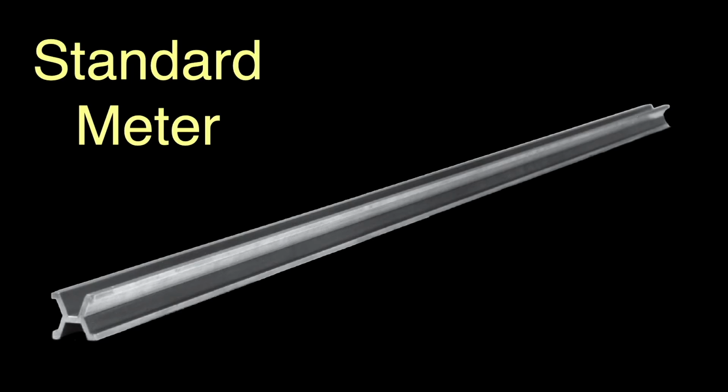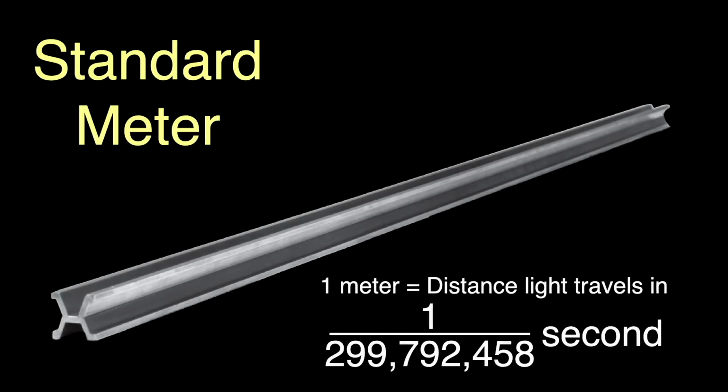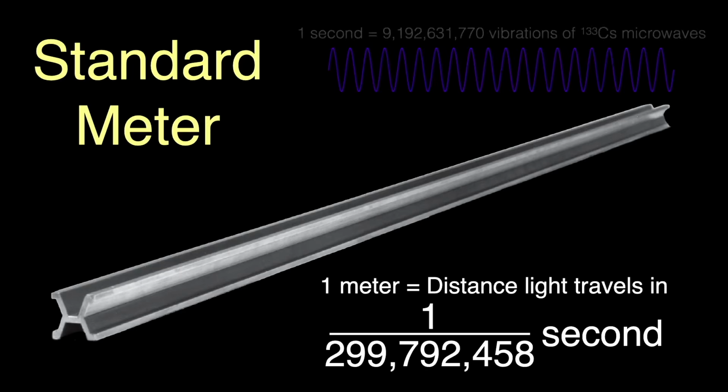Likewise, the meter was based on the distance between two marks on a platinum-iridium bar, similar to the one you see here. The meter is now based on the distance light travels in 1/299,792,458ths of a second. And the second is based on 9,192,631,770 vibrations of a specific microwave given off by cesium-133 atoms. So again, no physical artifact is used for the meter anymore. Still, platinum was once involved.